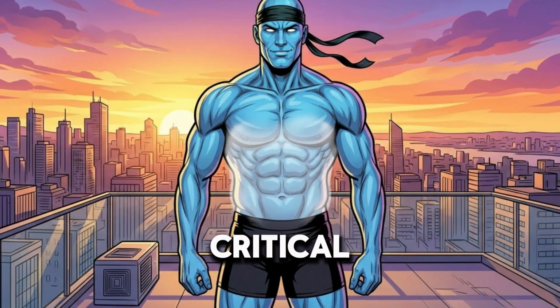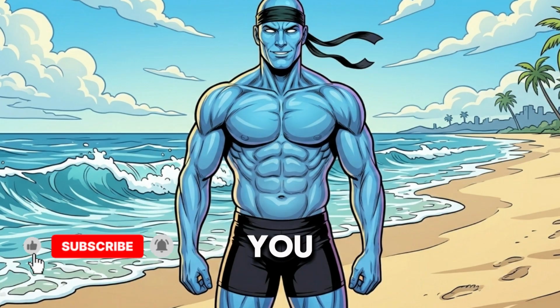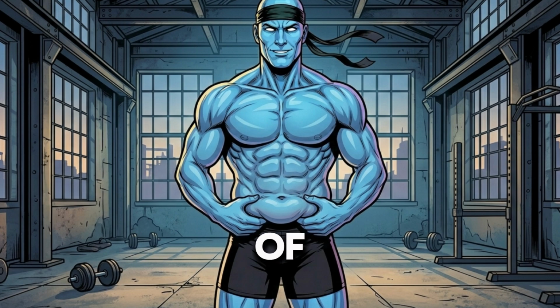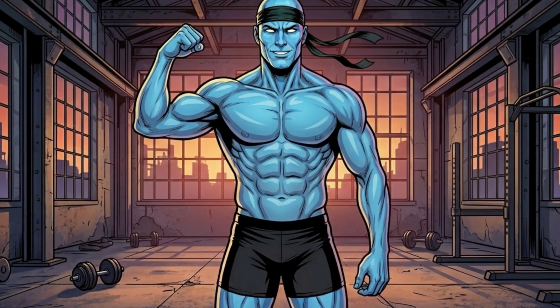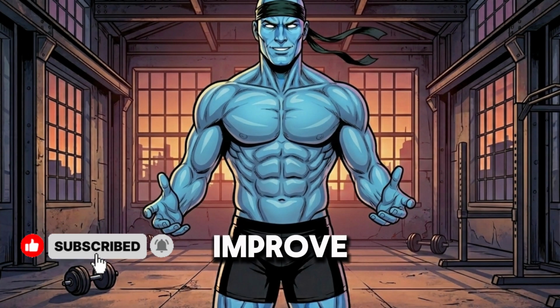Protein intake is critical. To maintain and build muscle, you should consume around 1.6 to 2.2 grams of protein per kilogram of body weight. For example, if you weigh 80 kilograms, you should aim for approximately 130 to 170 grams of protein per day. Protein supports muscle repair and reduces muscle loss during a calorie deficit. Spreading protein evenly throughout the day can also improve muscle protein synthesis.